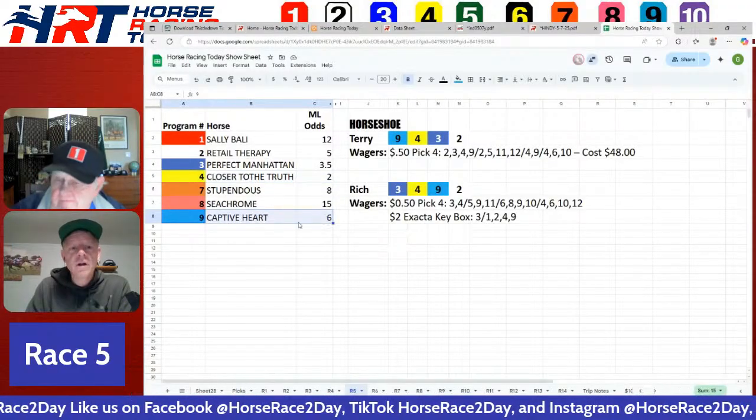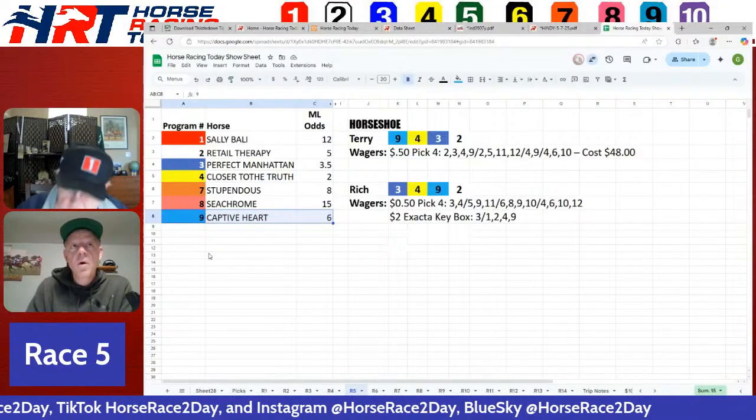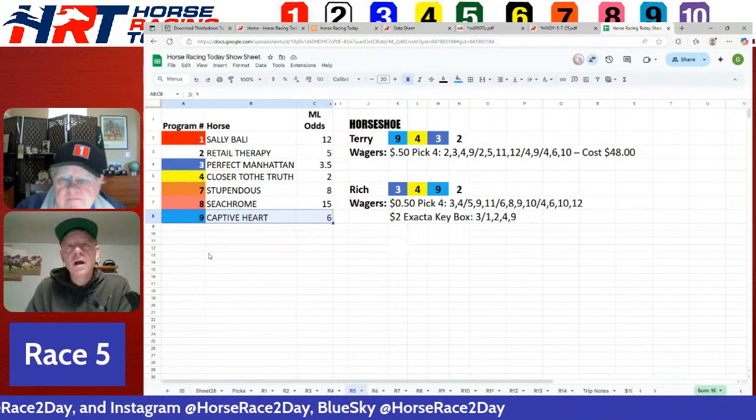Captive Heart, the 9-horse. Terry, you did mention that guy. He's got some of the most upside potential in the race, coming in from Oak Lawn Park as a track dropper. The workouts are okay.